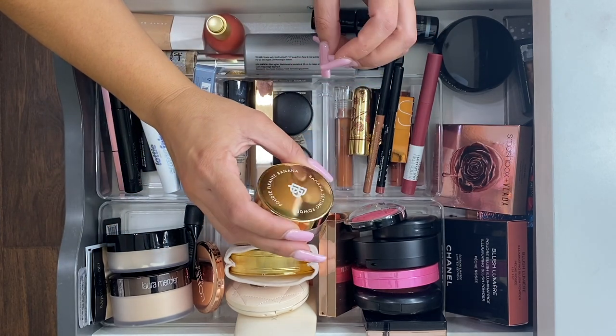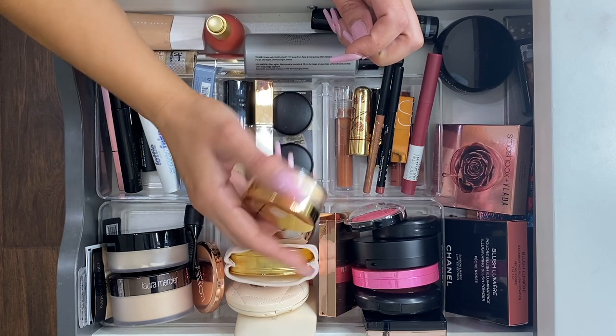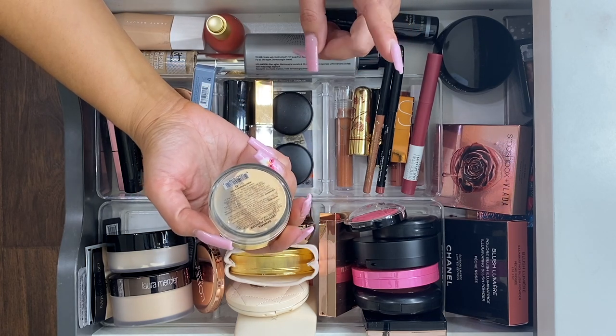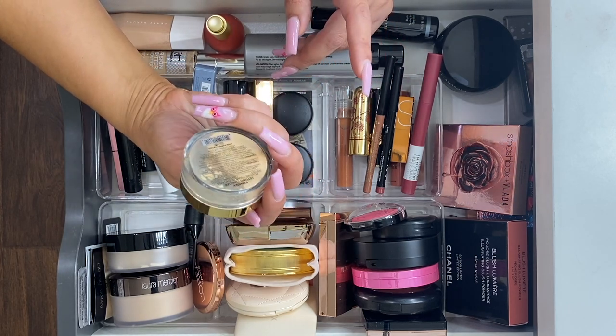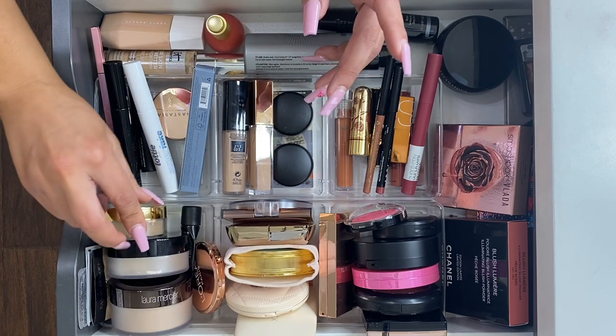The other powder I have in here is the Bella Pierre. This is the banana setting powder. This is the original light banana setting powder. I haven't used it, but I think this will be a good powder for under my eyes. I haven't tried it yet.